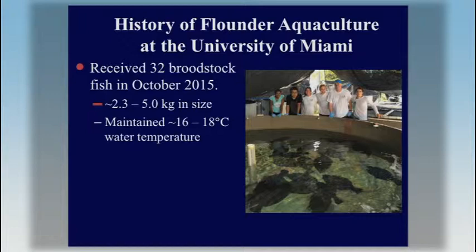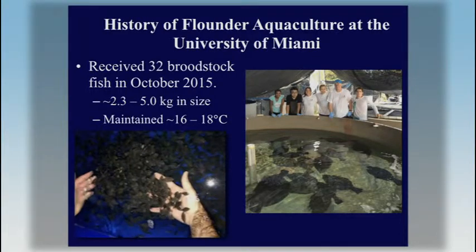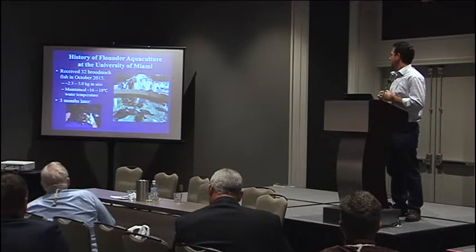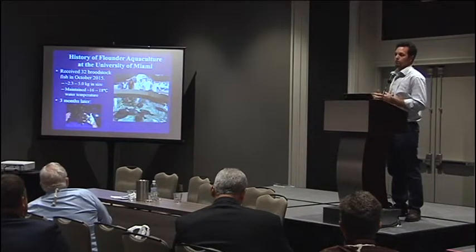They average in size 2.3 to 5 kilos. We maintain them at about 16 to 18 degrees Celsius water temperature. Three months after receiving them, you see the results. We have mass production of fingerlings there. So compared to the other species we work with at the university, cobia, snapper, grouper, mahi, the larviculture on this one is relatively straightforward.